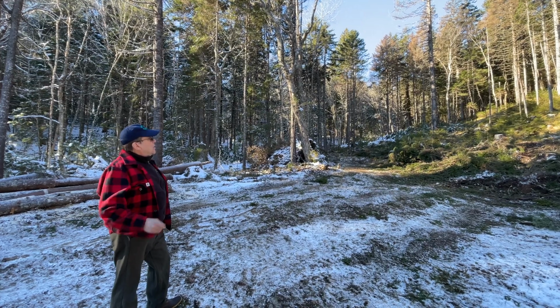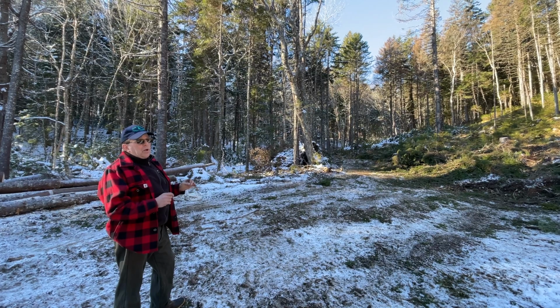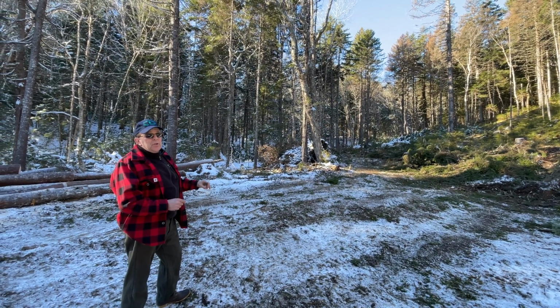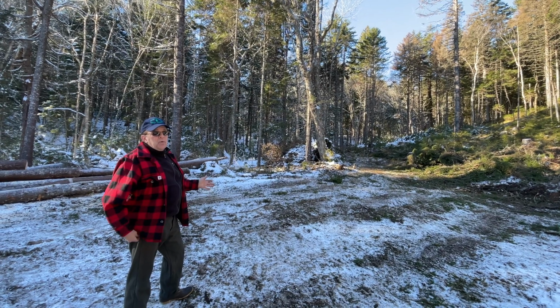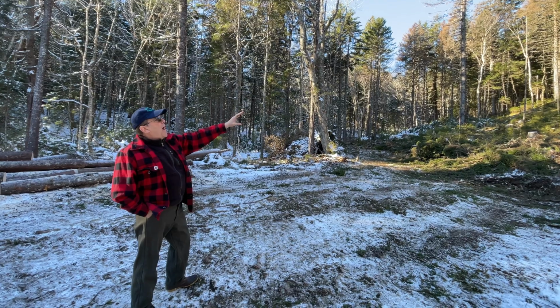Anyway, what you do in a sanitation harvest, it's not a clear cut. You're getting the diseased trees and any trees around that you can find signs of an infestation. And if you find some old trees or other damaged trees that are susceptible, you take them out too. But I'm not going to cut all that stuff there. I'm only going to cut what I have to.